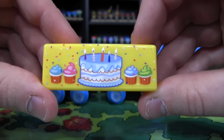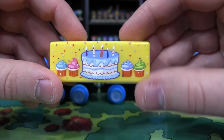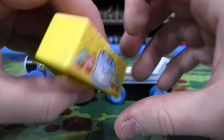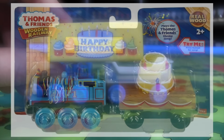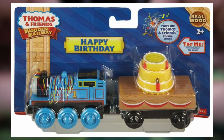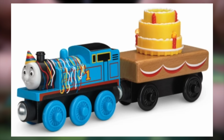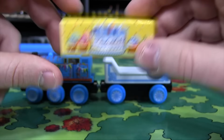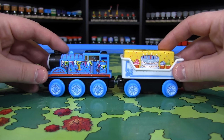I think the birthday cake and the cupcakes are a nice add for sure. I think back to Happy Birthday Thomas that was released, and it was like a giant plastic cake, and you press the top and it hummed the Thomas and Friends theme song. I think that is a little bit more impressive, but for all intents and purposes, this is still a really nice add right here.